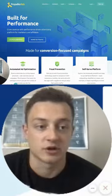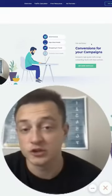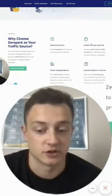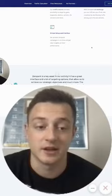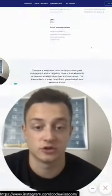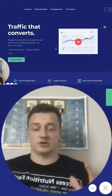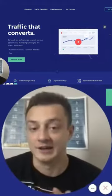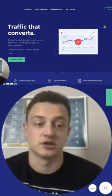I think ZeroPark is pretty close to what they're doing. And ZeroPark has options for both non-adult and also adult traffic. So if you want to promote like a sweepstake offer, or you want to promote anything outside of adult, you can literally do non-adult traffic, and you can do adult traffic and still see success, because you're literally getting so many eyeballs, so many people clicking. You have the opportunity. All you need to do is have a really good offer. So this one's called ZeroPark.